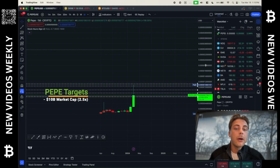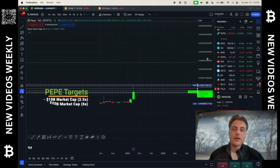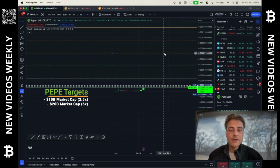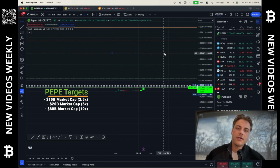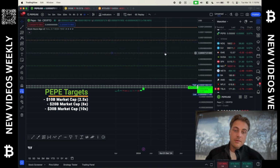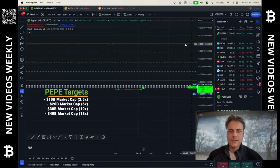$10 billion market cap price point, 2.5x from where we're at right now. $20 billion market cap here, and that's 6x from where we're at. $30 billion market cap, which isn't a major one. I just see some consolidation there usually. I think 40 billion right here is a lot more important, but just for shits and giggles, the $30 billion market cap is a 10x. The 40 billion is a 13x. I think 40 billion is extremely attainable.